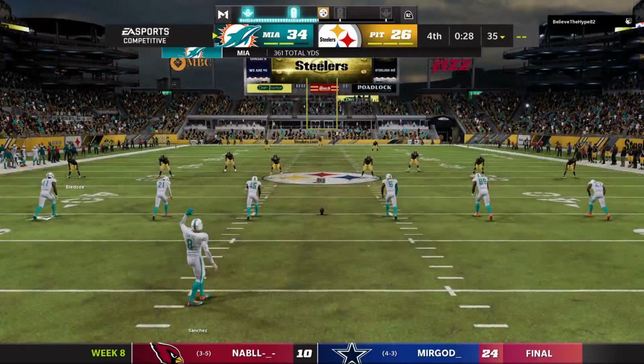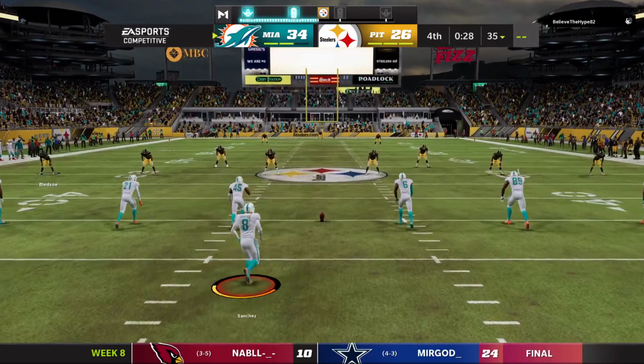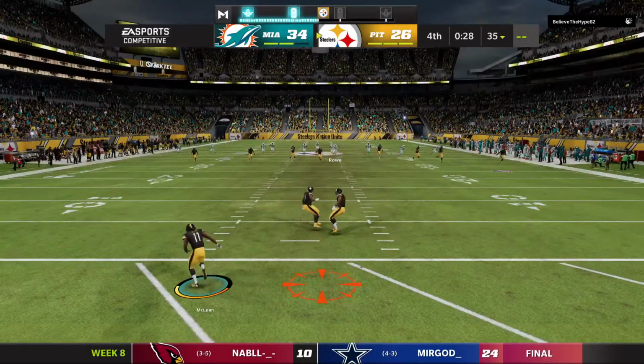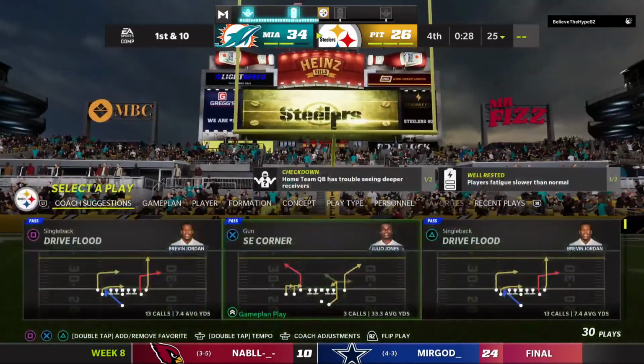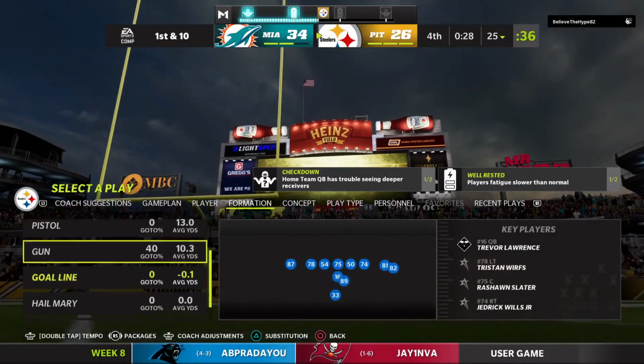Yeah, a little decision to be made. Extra point splits the uprights, and the lead is up to 8. Sanchez now, he'll kick it away following the touchdown. And that one will bounce out of the back of the end zone, so we will start here at the 25.